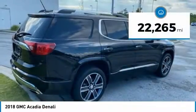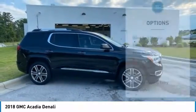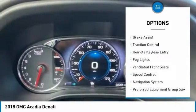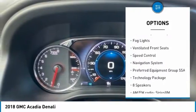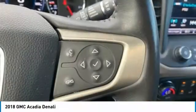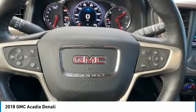This vehicle has less than 25,000 miles. Here are some of this vehicle's great options: blind spot monitor, electronic stability control, alloy wheels, power lift gate, brake assist, traction control, remote keyless entry, fog lights, ventilated front seats, speed control. Come see the car for yourself.